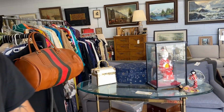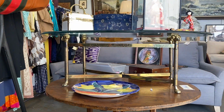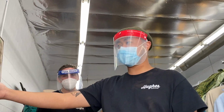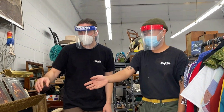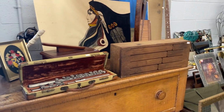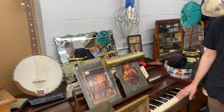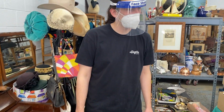And we got some cool tables. I like to highlight the RAM. Very nice. And then, right over here, we have a few pieces of stuff. The instruments that we're talking about. And then we have a piano. Very cool.